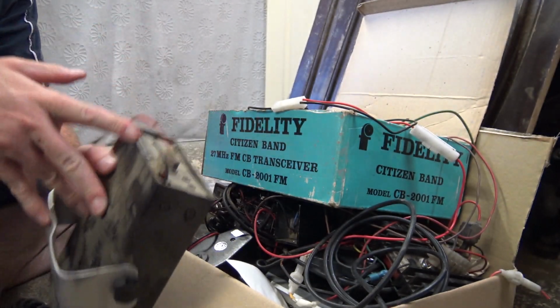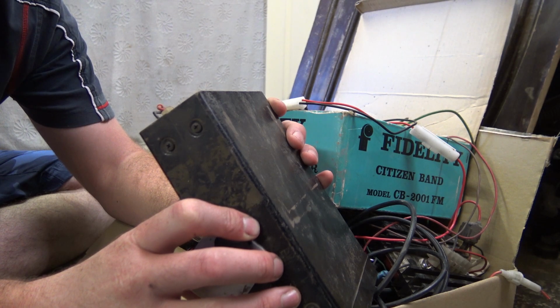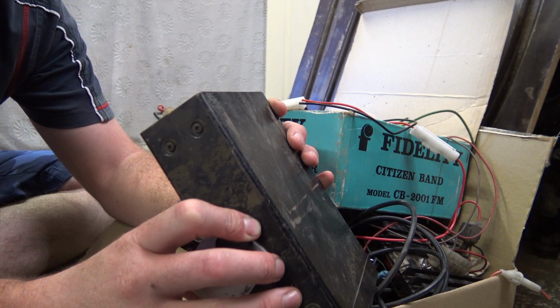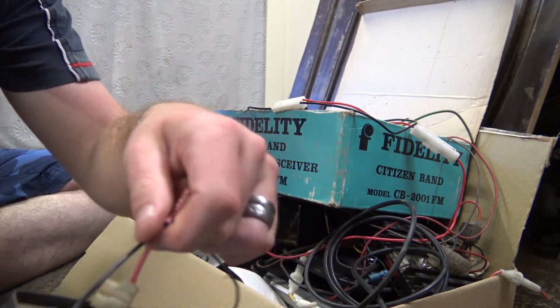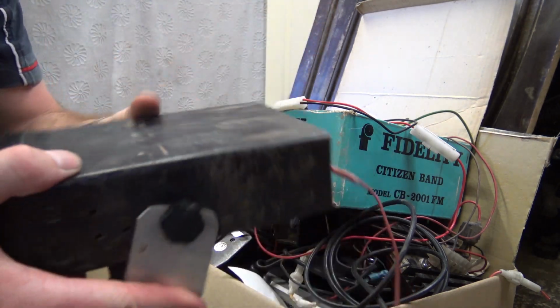So for a 2781, this would have been probably one of the first ones for legal FMCB. 27 megahertz FM transceiver, manufactured by Maxcom Electronics Ltd. Made in Korea. So it's got, don't know whether these had plugs on them back in the day, I can't remember.